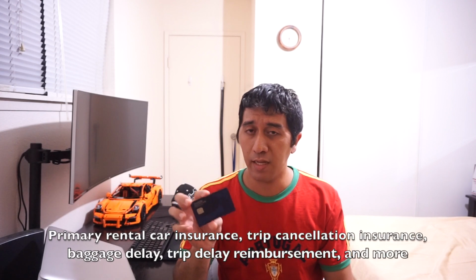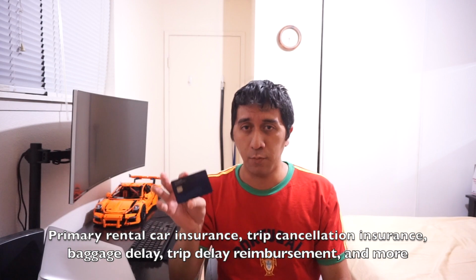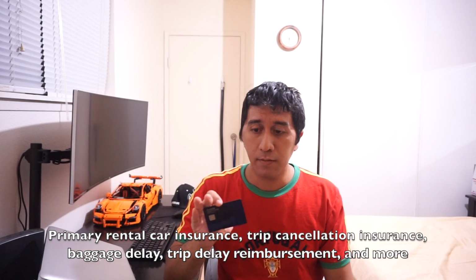This card has a $99 annual fee, I think, somewhere around there. But the amount of benefits that it has are actually really good. And I think that if I were to use the benefits, it would greatly offset the annual fee. Once again, Chase Sapphire Preferred. Alright everyone, that concludes my talk about the 7 different cards that I have.